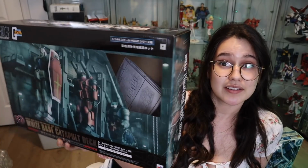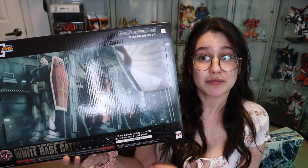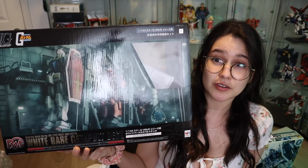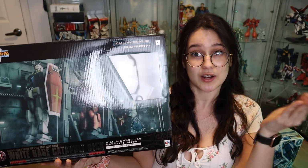I can see it's empty. I've already built it. I'm going to have to do a review so you guys see, because I didn't find much information on this. Totally worth the money. It is expensive. I think it was $120 for this, but so worth it. It also includes special hooks so you can hang it on the wall.